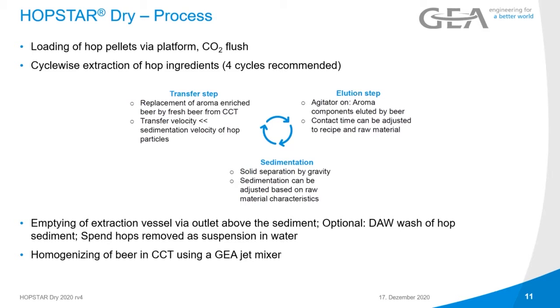So the first step, of course, is we need to bring the hops into that vessel. And you've seen that stairway that is attached to the vessel, and we're manually loading the hop pellets via that platform. And after that, we have a CO2 flush to remove as much oxygen as possible to have the best product quality available in that process later. And then we're starting a cycle-wise extraction of the hop ingredients, and it's mainly oil that we want to get out of the hops here.